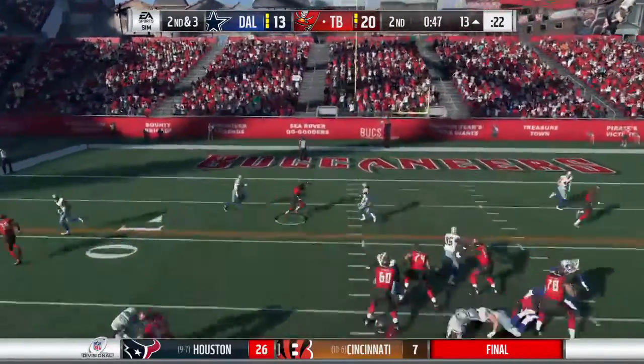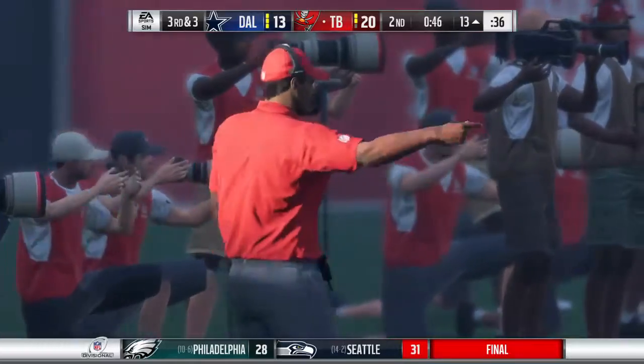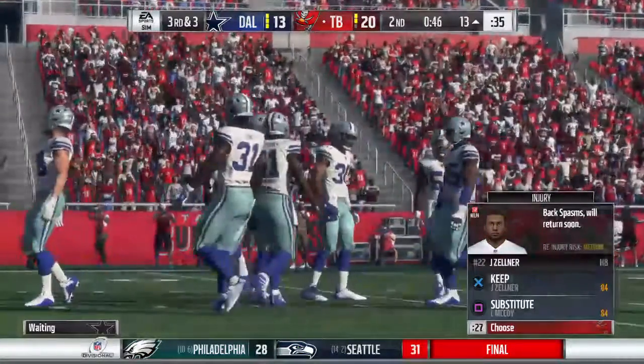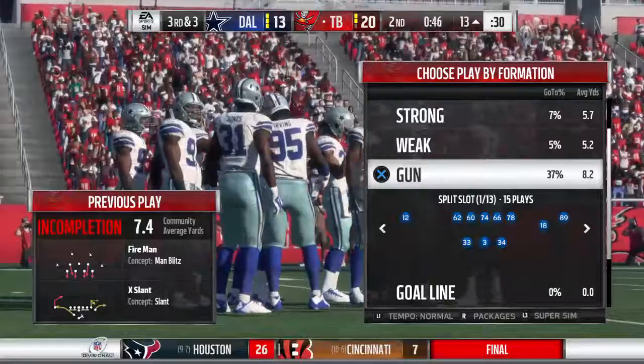To throw, Winston. And incomplete there. A nice hit. Jars the ball free and brings up 3rd down. It's a lot of contact going on there, and in the end, unable to keep 2 hands on the football and bring it into his body. Everything looked pretty good until the finish.